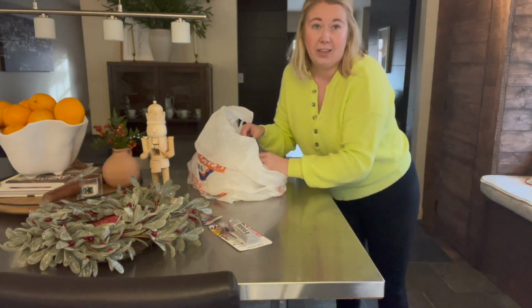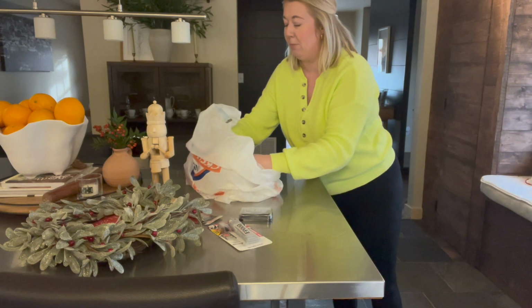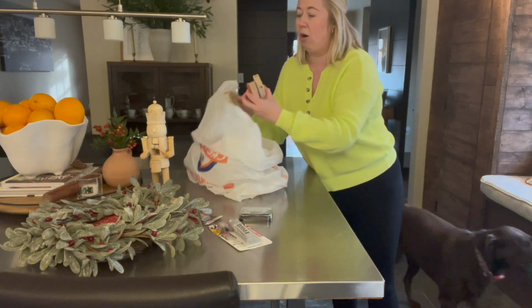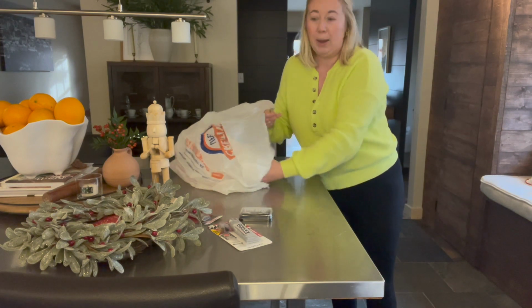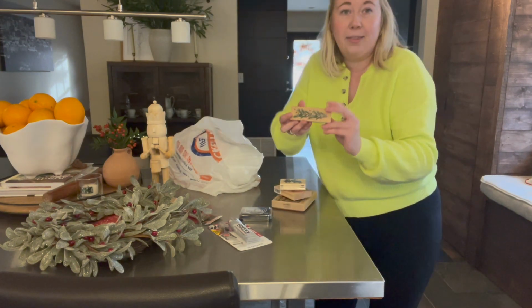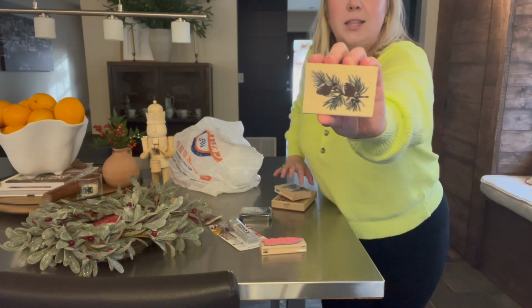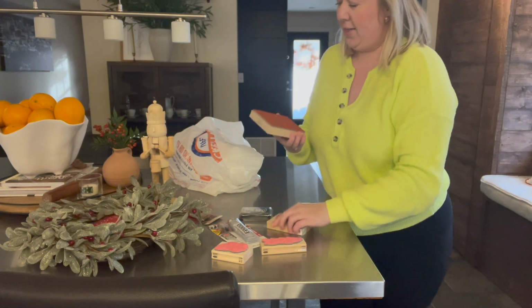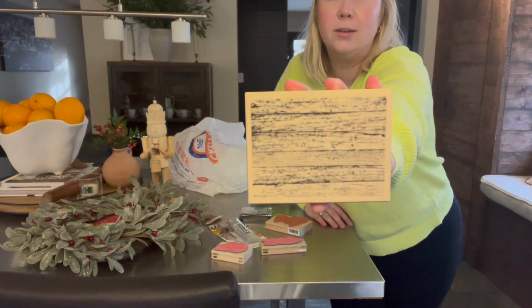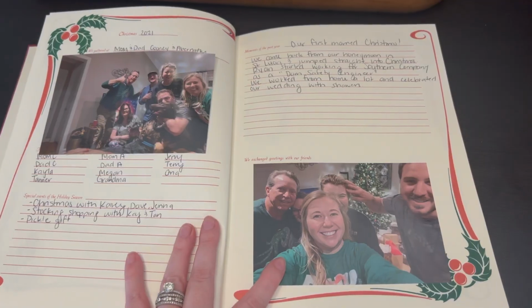And then finally, I picked up this stamp pad and these stamps because I am going to be creating our own wrapping paper this year for Christmas out of just plain paper. So I got this one, this cute little one. I got this one, I got these trees, and then I got this big wood printed one, so we could do that. So that's everything I got at Hobby Lobby.